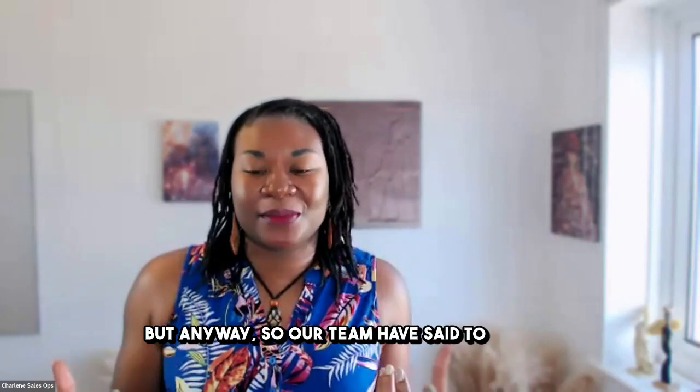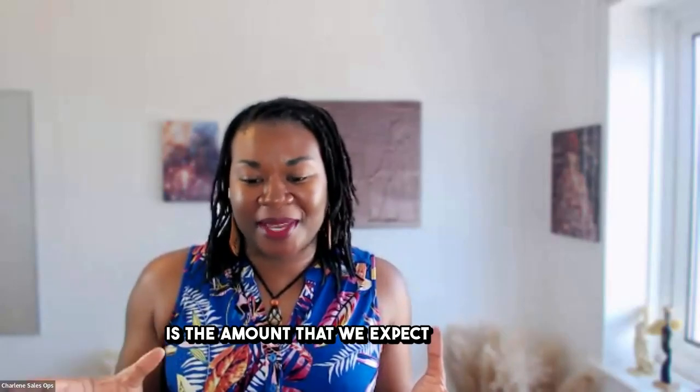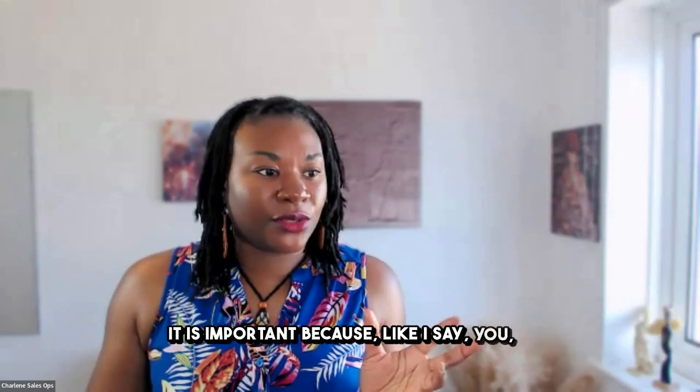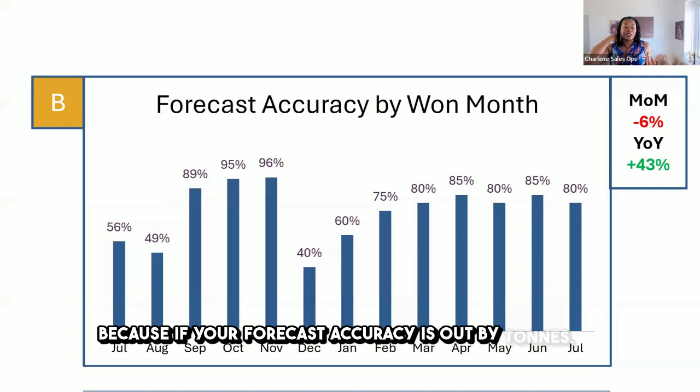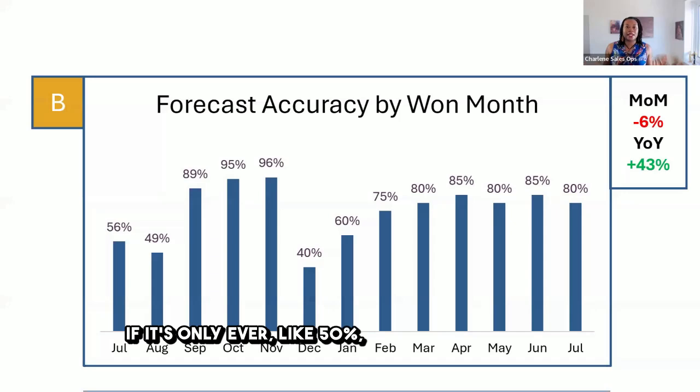But anyway, our team have said to us, this is the amount that we expect to get in the next month. And then the month closes, and then we've got the closed one amount and we compare, and we get the forecast accuracy. Woohoo. Right? Now, why is it important? It is important because, like I say, it tells you how clean your data is, because if your forecast accuracy is out by tons, if it's only over like 50%, then what's going on?